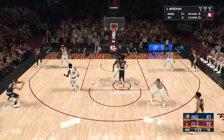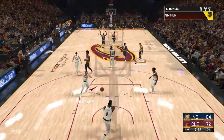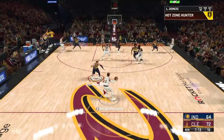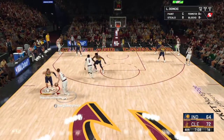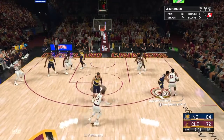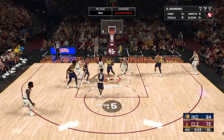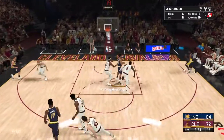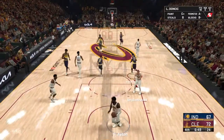Back to Wiseman. Indiana moving the ball around. The three for Doncic. Drills the three-pointer. Doncic has got 5 points in the quarter. Kennard with the ball. Heads outside. And it's sent back by Okongwu. Pass by Okongwu. Here's Wiseman. Let's go, Wiseman. Buries the corner three.